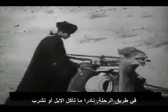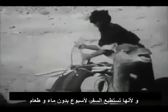When we are on the march, the camels have little chance to eat or drink. Because they can go without food or water for as long as a week, camels are valuable to people who live in dry lands like ours.